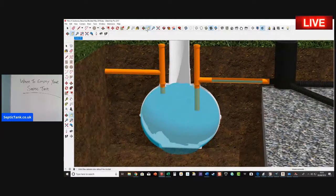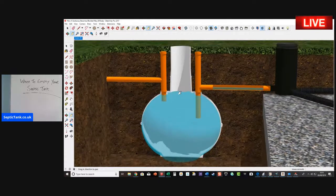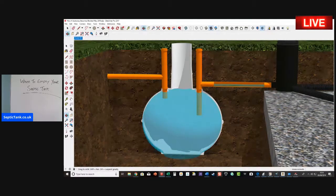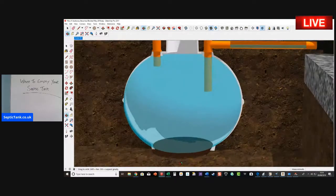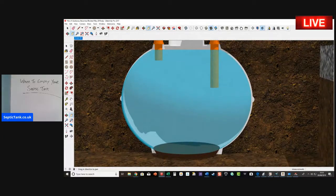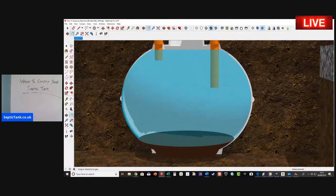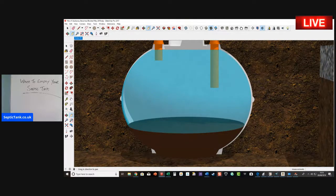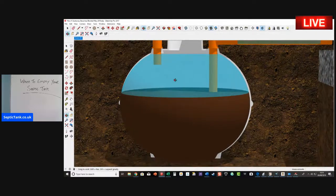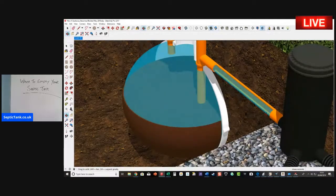All the fat and the grease from your dishwasher, from the washing machine, everything like that falls to the bottom of the septic tank. It builds up right at the bottom of the tank there. Can you see? Over time, this fat and grease and sludge builds up, over the course of a few months, over the course of the year. If you're not careful, the sludge, you see here is the outlet pipe, if the sludge reaches too high, it will reach the outlet pipe and then it will start to make its way down here and block your soak away up.